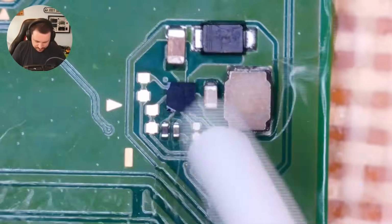Chip looks a little bit marked, but I think that's from the actual other board as well. Hopefully it's okay. How do the actual balls look? Yeah, good. They're on their pads.